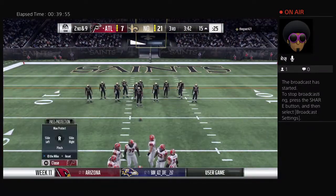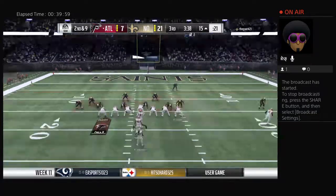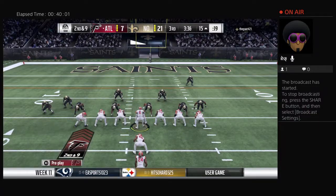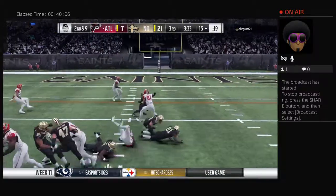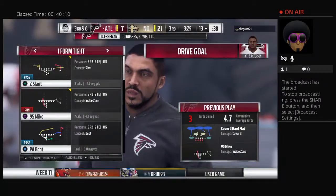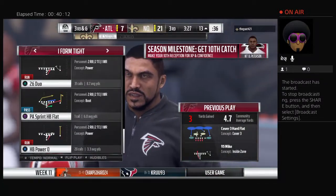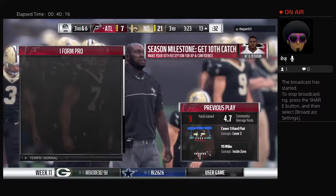See if they stay on the ground for 2nd down. Back to the ground, this time with Freeman. And they'll get to him just inside the 15, even after that strong run we witnessed. Give him 3 yards, and now they're left needing a conversion here on 3rd and 6.